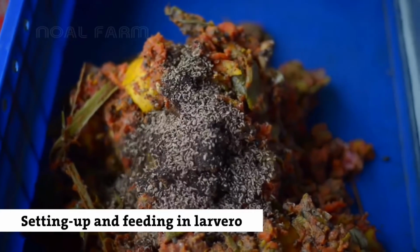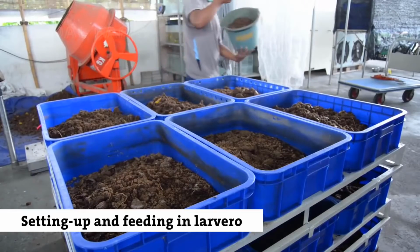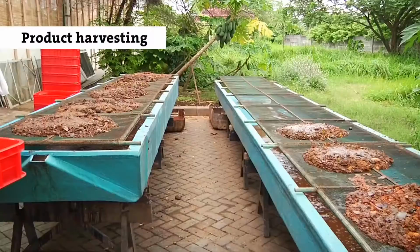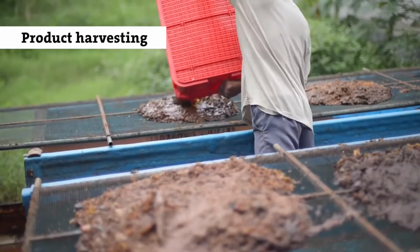The larvae stay in the trays for 2 weeks. During this period they are fed 3 times. That means that every pallet treats about 500 kg of waste. Once the larvae have reached a good size, the whole pallet can be harvested.